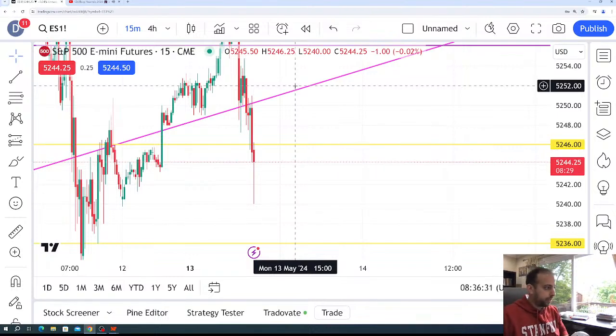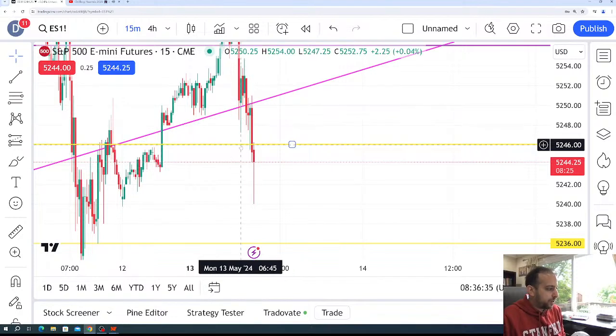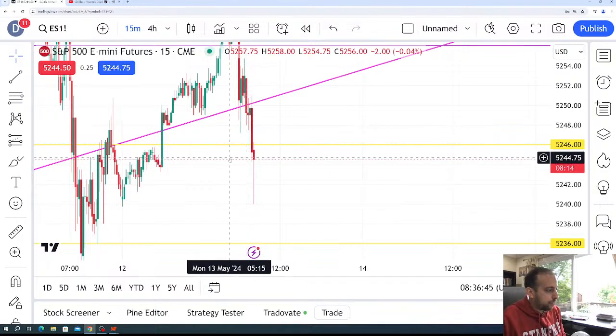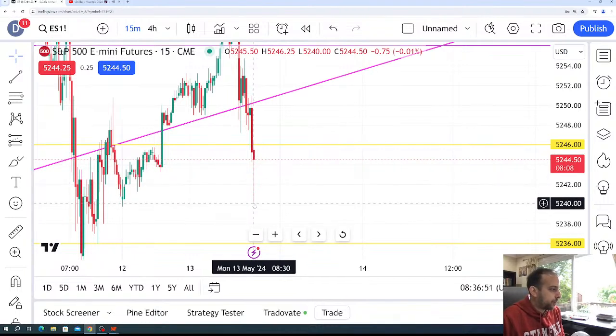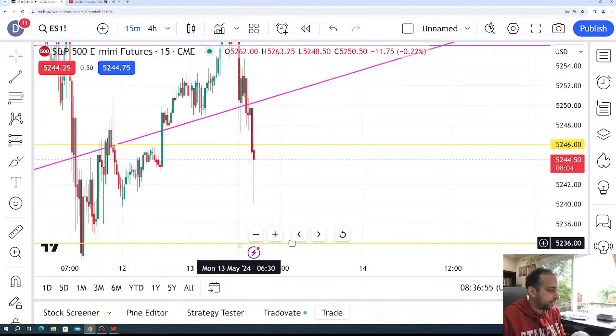Okay, so clearly 46 is not the liquidity zone that's going to bring us back up, and that's totally okay. So from here, we sort of back tested it and rejected. So we're probably just going to test this area a little bit more and then move lower. Again, we're probably going to move lower. We're going to break 52.40, maybe even test 52.36.